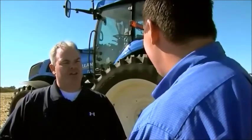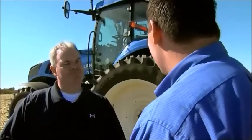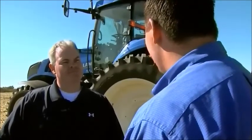Talk to me a little bit about knotter issues when you're dealing with corn stalks. How do I avoid those, and how big a problem are they? Well, we are going to see some knotter issues in corn stalks. That's just the nature of it. Because of the stocky material, you're going to have some. So we offer two kits to help prevent that.